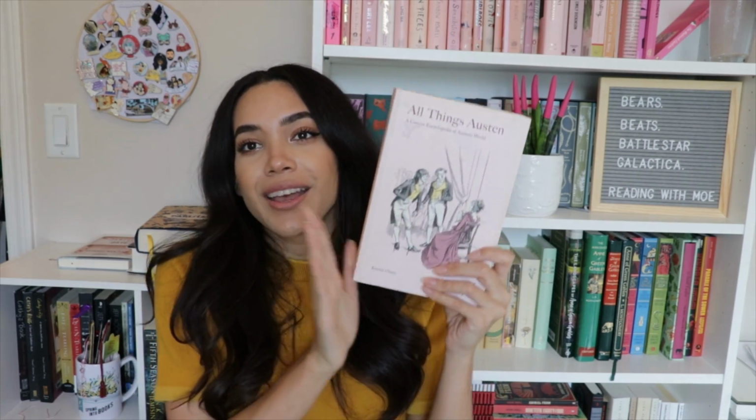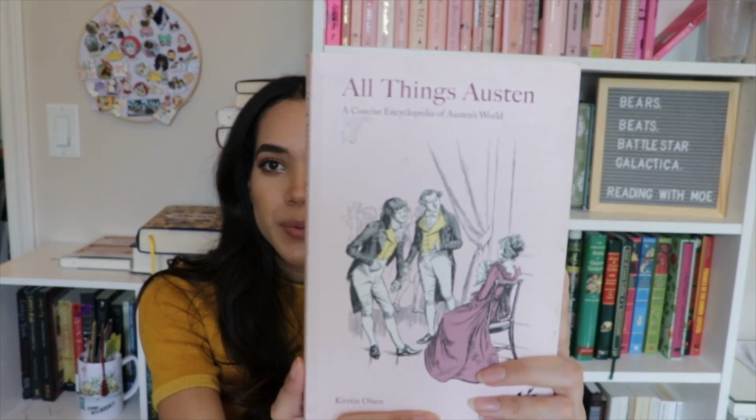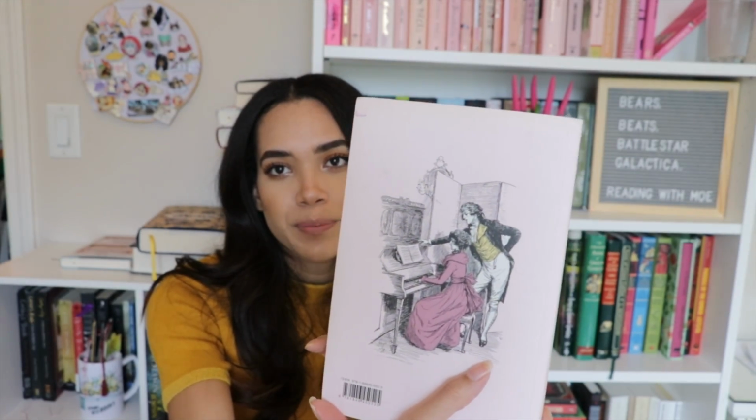Things Austen. I came across this book on Bookstagram, and I thought it was really cute, and I looked into what it was about, and I figured since I'm pretty much almost done reading all of Jane Austen's books, I just have 1 or 2 left to go, and they're not even the full novels, this would be something interesting to read afterwards. And this is a concise encyclopedia of Austen's world. I'll show you up close what it looks like. There's the front and here's the back.